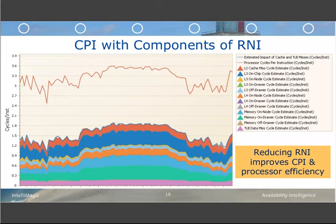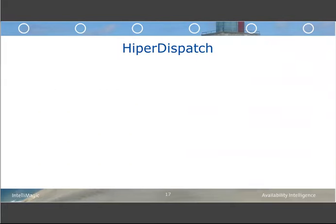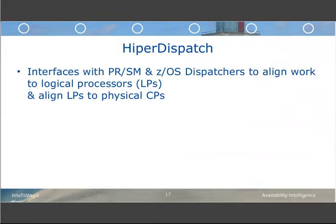So how do we go about reducing RNI? To achieve that, first we need to understand hyperdispatch. Hyperdispatch has been around a long time, but it plays an even more vital role on the Z13 processor, where cache performance has such a big impact. There are many aspects of hyperdispatch, but what's pertinent to our discussion today is that hyperdispatch interfaces with the PR/SM dispatcher and z/OS dispatcher to establish affinities between units of work and logical CPs and between logical and physical CPs.